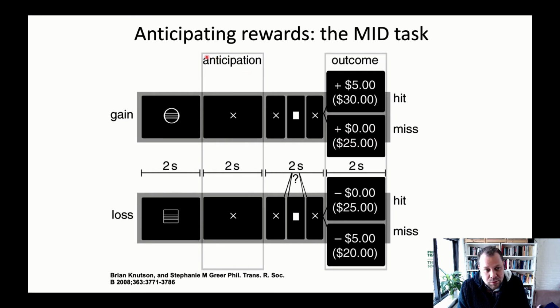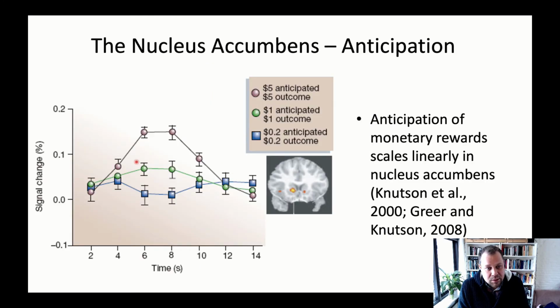The researchers are mostly interested in the anticipation period. That is when the participants are most actively looking at the screen and making sure that they respond fast to the outcome. And during this period, what we see is, again, activation in the nucleus accumbens, part of this reward system that we talked about earlier, and this ramping up of activity as the anticipated outcome increases in size. So we have the highest activation for the $5 anticipated outcome, an intermediate activation for $1, and a low activation for $0.2 of anticipated outcome.